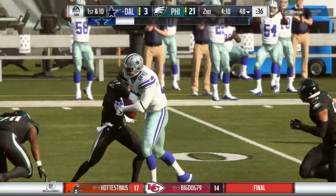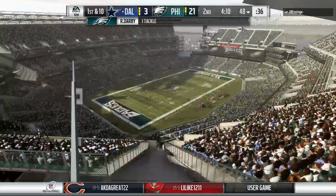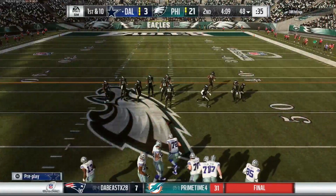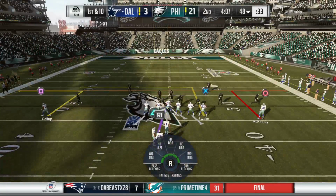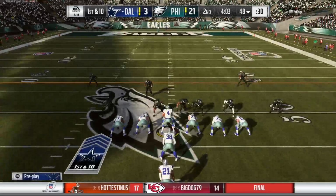Last week in that wild card win, only 1 catch, and now he's got his first catch here, and it's good for a first down. So 1 play, and they're already just shy of midfield. 46.